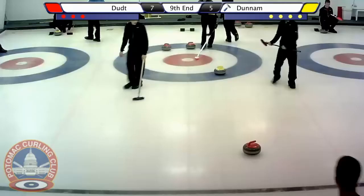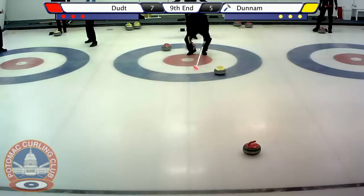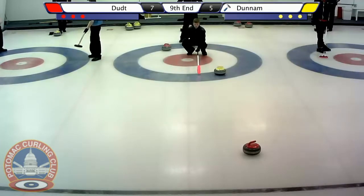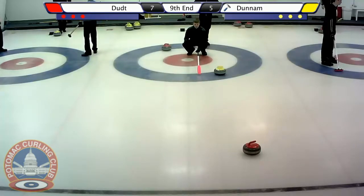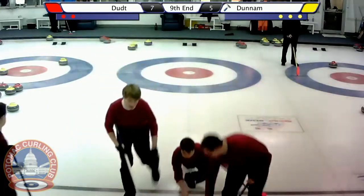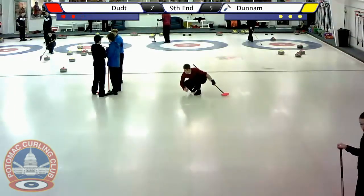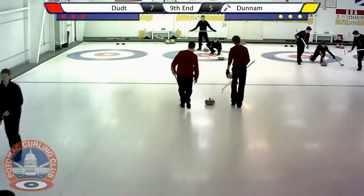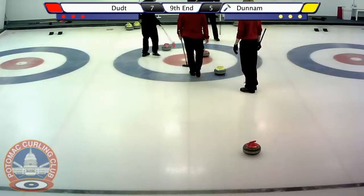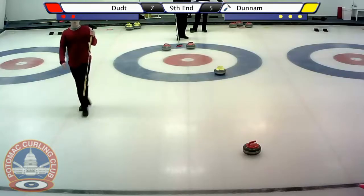Dunnam trying to draw behind the red guard, winds up a little short and exposed. You can see almost all of that rock from the hack. Oh, Cody flashes his rock. Dunnam with a chance to make something happen here.